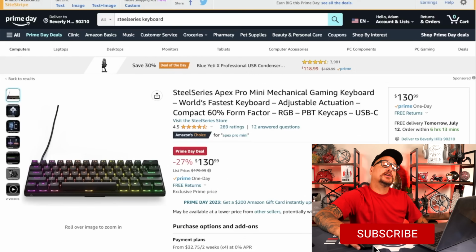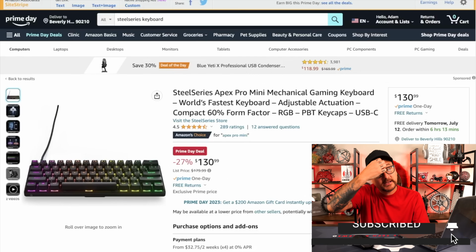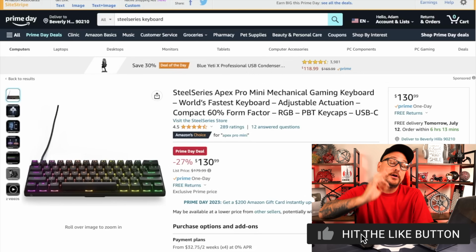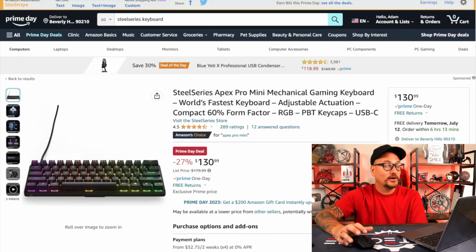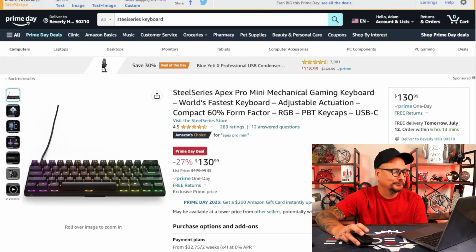Now let's swing it over to keyboards. We're going to kick it off with the new SteelSeries keyboards, the Apex Pro Mini. This is again the new Apex Pros. Regularly 180, down to 131. They couldn't just make it 130, and it was $131 right here, right?